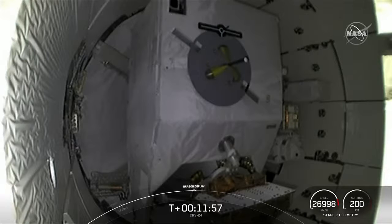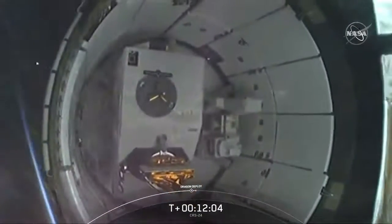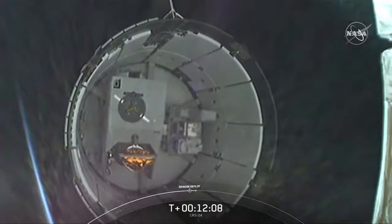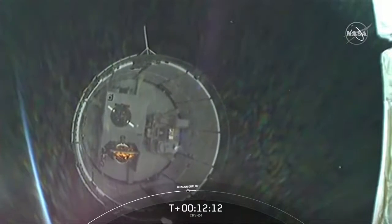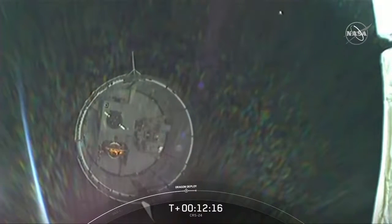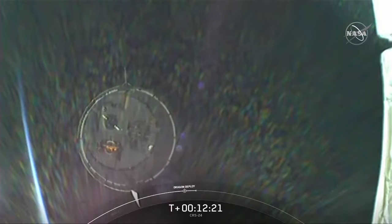Expected loss of signal, Bermuda. So stage separation, Dragon confirmed. Dragon now separation. And there it goes. Again, this camera view is on the second stage, looking at the Dragon's unpressurized cargo section. The Dragon has about a day before it makes its way to the International Space Station and docks.